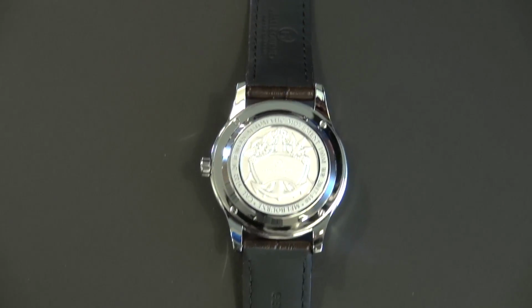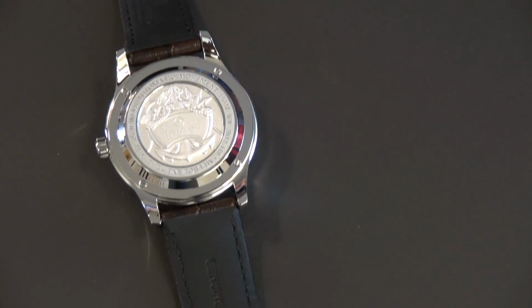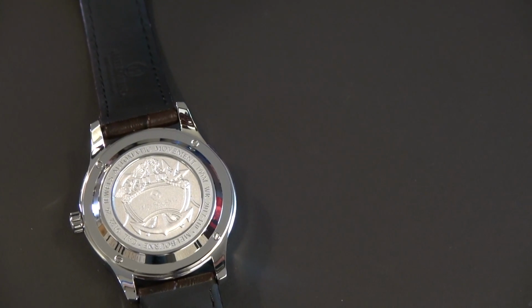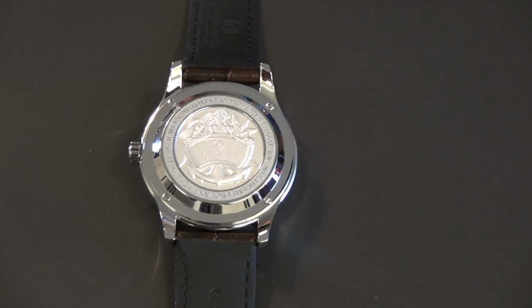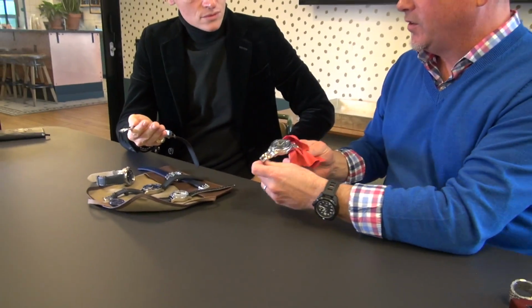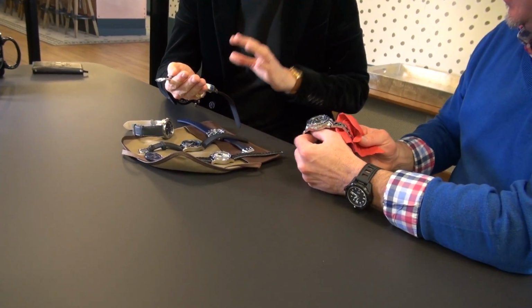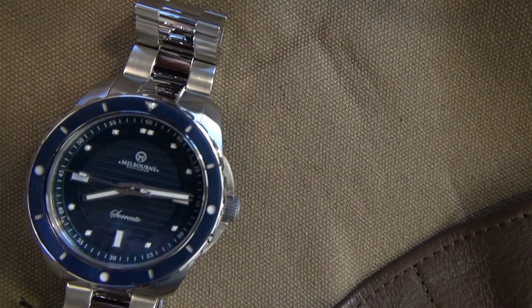God, look at the case back on this. You have to get a close up of that, Vito. A lot of nice case backs. They're very proud of their brands, and they should be. That's gorgeous. It'd be gorgeous if it would focus. There we go. You have two of these models. I do. One of the watches that's exclusive to WatchGauge worldwide is the Melbourne Sorrento. Very nice. Are they both automatic? They both are automatic. Both have Miyota movements in them.